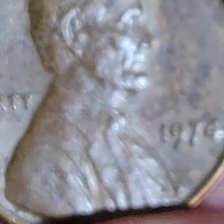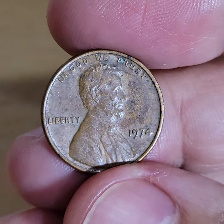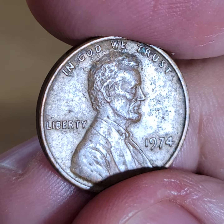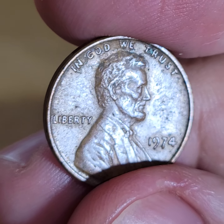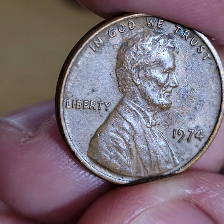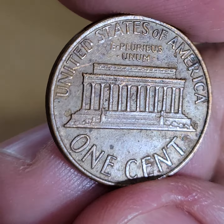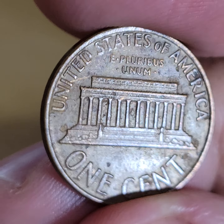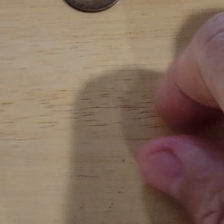Yeah, this is nice. This one here, the problem is it's very dirty, right? Believe it or not, this is one that I'll probably clean. When I say clean, I mean conserve. I'll do some conservation on it, to use the numismaticist lingo, and try not to destroy it in the process of conserving it. All right, so I like that one too.